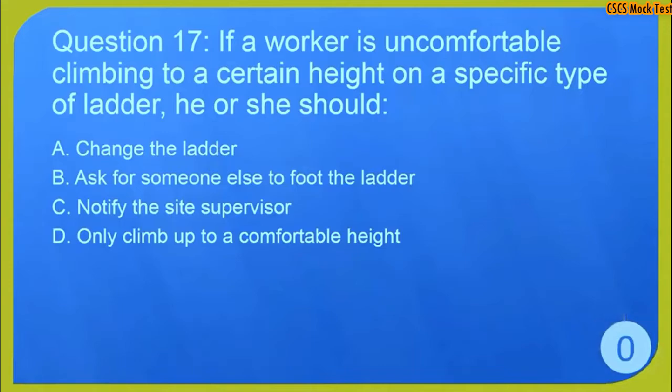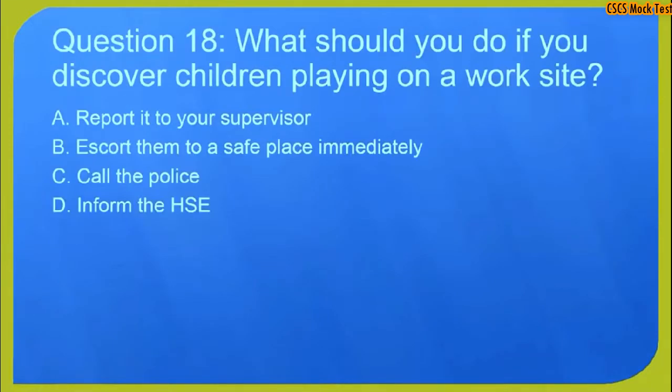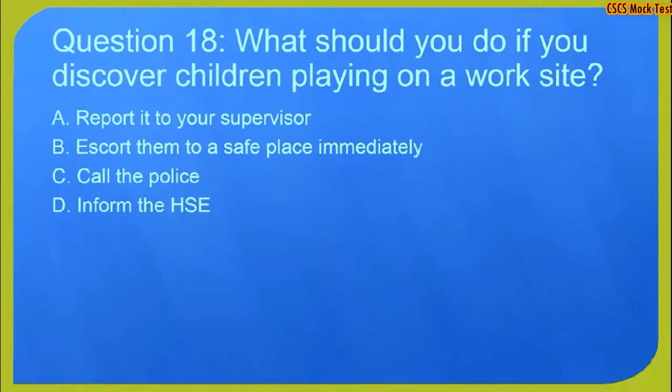The correct answer is C. Notify the site supervisor. Question 18. What should you do if you discover children playing on a work site? A. Report it to your supervisor. B. Escort them to a safe place immediately. C. Call the police. D. Inform the HSE.